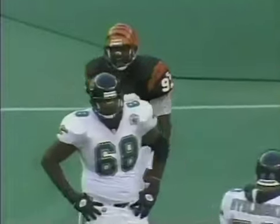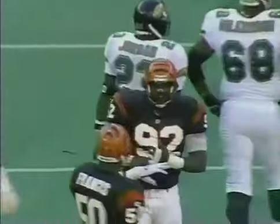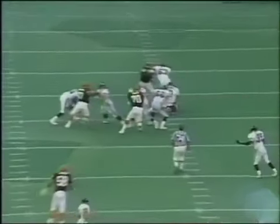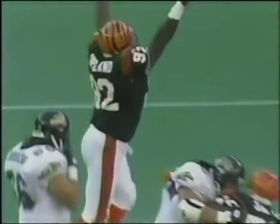The dam is breaking. Yes, it is. These blue chip linemen are dominating the game for the Bengals. That's 4 sacks for the Bengals. Brunell absolutely ineffective trying to throw the ball. He doesn't have a hope out there.